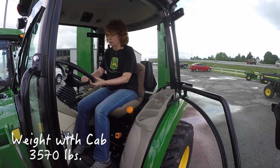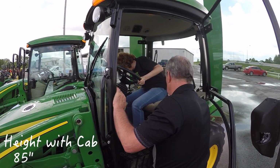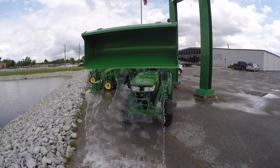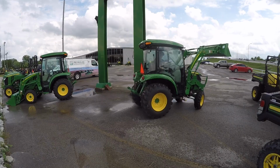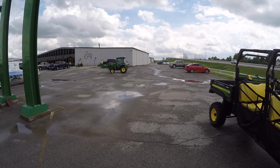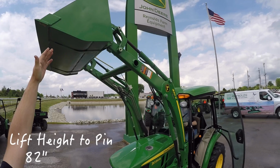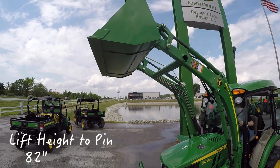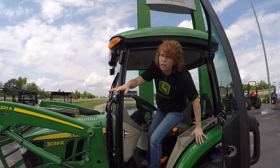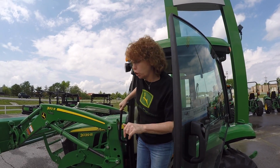Now that doesn't have the seat lever. Same crank for the height. Okay. Well, now we know how much rain we got today. No self-leveling bucket. Not until the fours. Oh, you have to get to the fourth series.